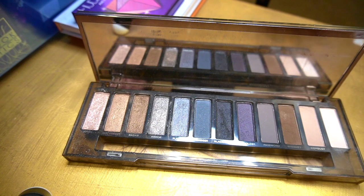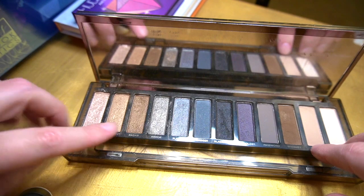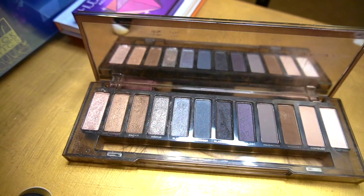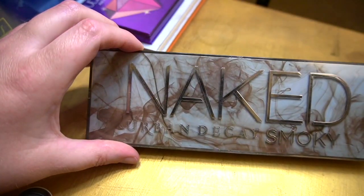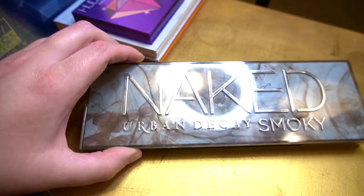I think I am going to depot some of these though, because I like this shimmer, I like Radar, but the matte shades are what I found to be super, super muddy. So I'm going to put this off to the side to remind myself to depot some of them before I toss it.